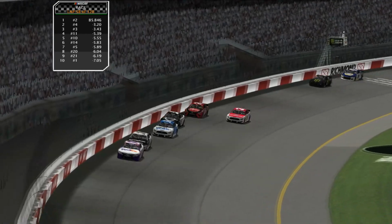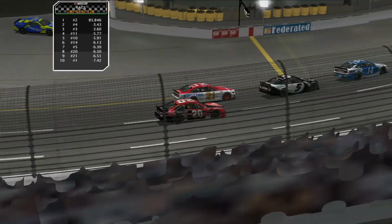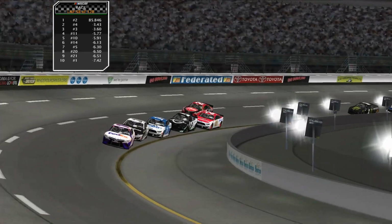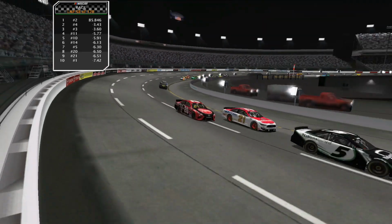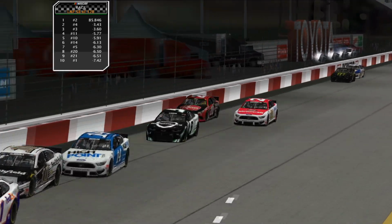And now Bell trying to play defense against Matt DiBenedetto. DiBenedetto looking for the spot, and he is just quite a bit better through the corner. He's already clear. Not going to slide up though because Bell has a run. If he can just do that one more time, he might be able to get this spot.